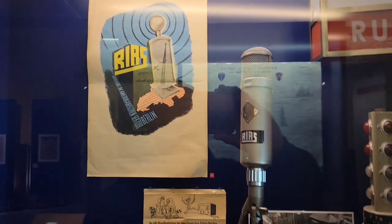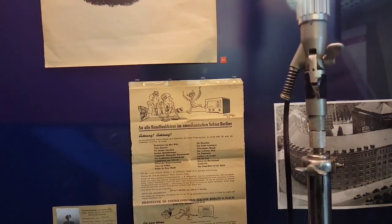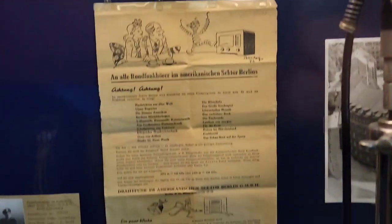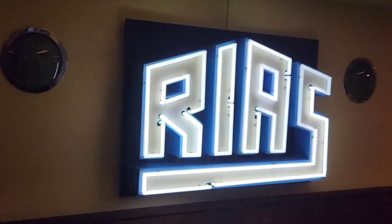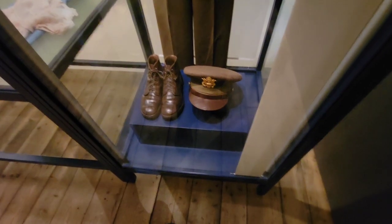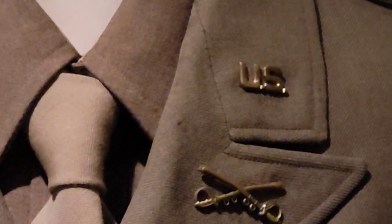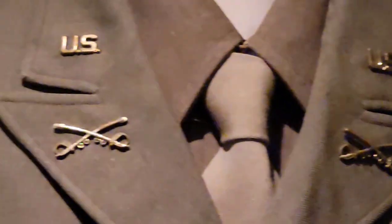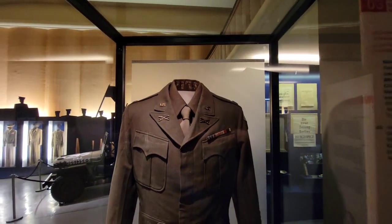This looks like the radio station that was broadcasting. I'm not sure what it's called, I can't pronounce it, but RIAS is that. I guess that's the original neon right there. This is a uniform of a colonel that was in the Berlin district. But this is what caught my eye. He was a cavalry scout. Very interesting. He was a cavalry scout from World War II and was a colonel in Berlin.